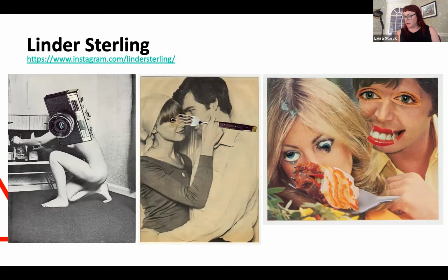It's cut and collaged using a scalpel and glue, which to me sounds almost like, and I know those are the materials you use, but it's almost done in a surgical sense. Her work harkens back, some of you might recognize, to that of Hannah Höch during the Dada period.